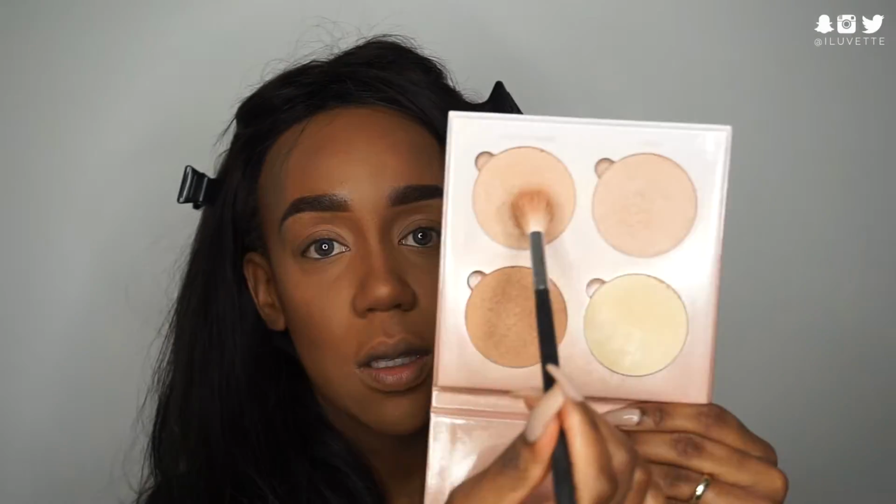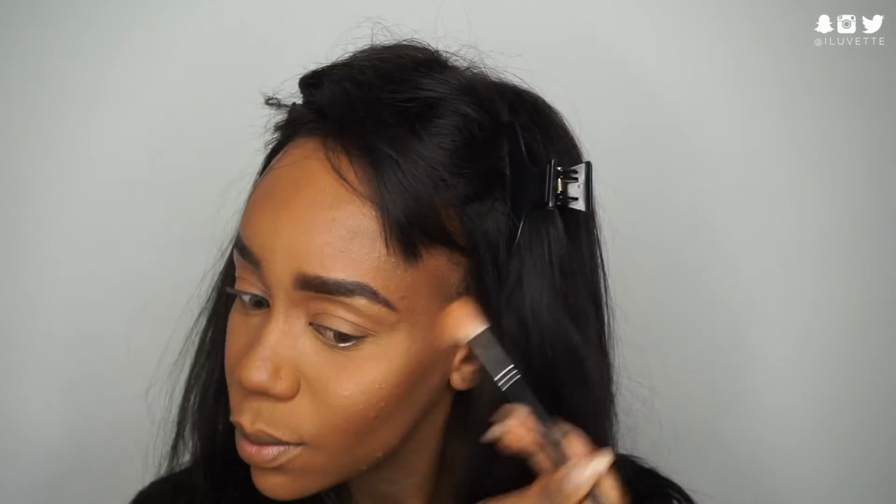To highlight, I'm using the ABH Glow Kit in That Glow as well, and I'm going to go into Dripping in Gold and Golden Bronze, which are these two. Just going in with my finger, I'm going to highlight the bridge of my nose a little bit, tip of my nose, and just very lightly.